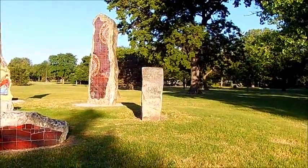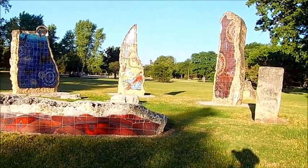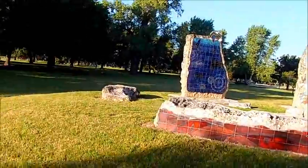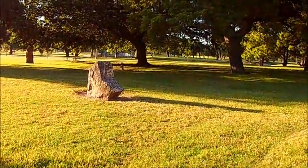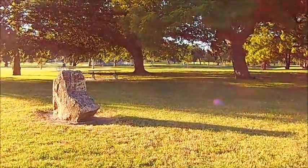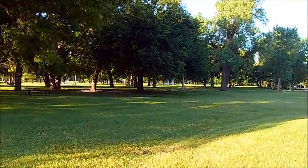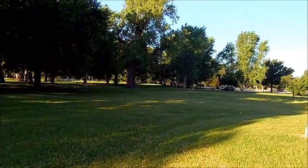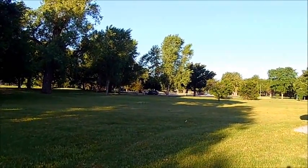Kind of get back here a little bit more, just so you can see the whole outlay of the area. And that's just what we were looking at up close. And then there's another stone over there of some sort. So I think we're going to make our way back over. And we'll go check out the original Wichita Zoo.